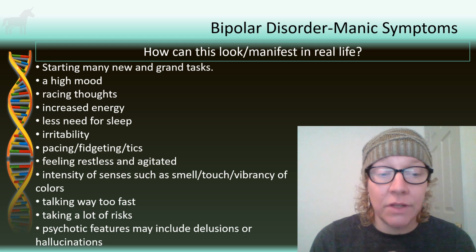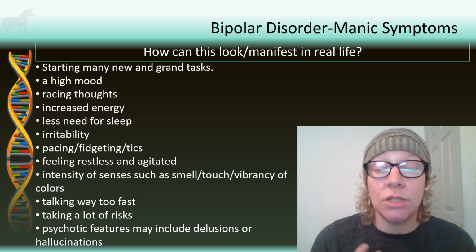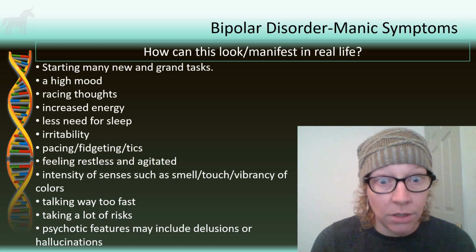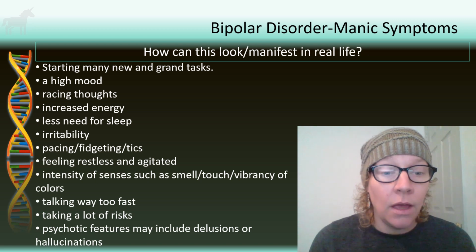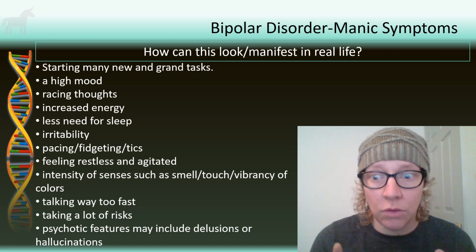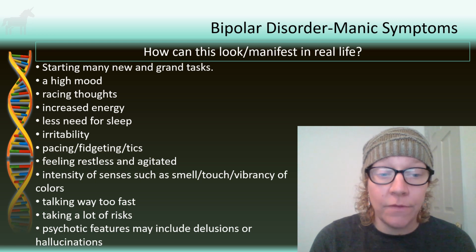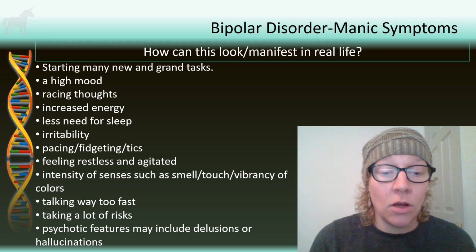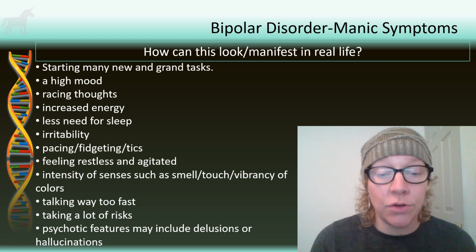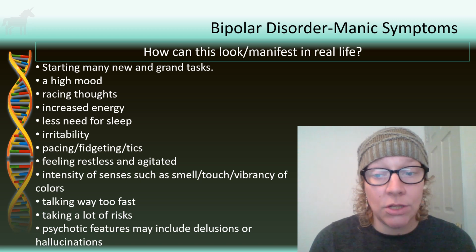Feeling very restless and feeling very agitated. Intensity of senses might increase, such as smell or touch, vibrancy of colors. I have experienced these things myself. Talking way too fast, and people might tell you you're talking really fast. Taking a lot of risks, it manifests itself in that way. And also, you might see psychotic features during a manic episode, such as delusions or hallucinations.